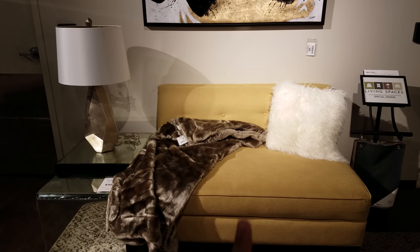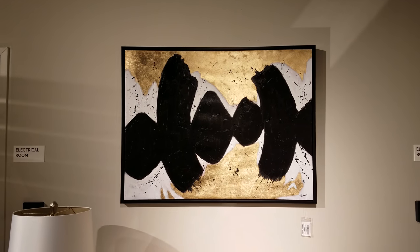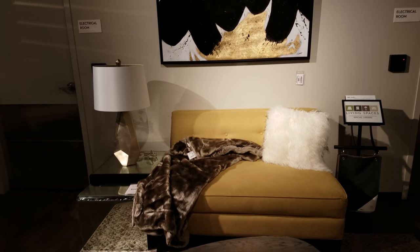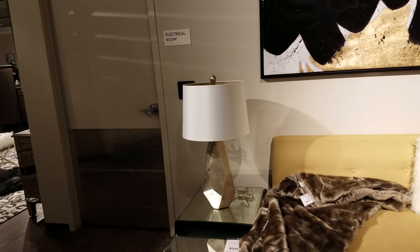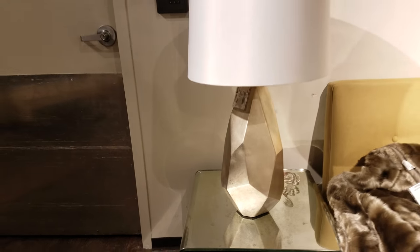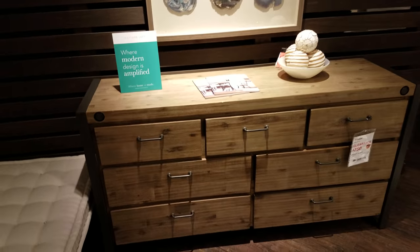We have, I don't know how much this is in front of me, but look at that wall art. I love their wall art here. I like stuff like that. But I really like the lamp too. Like it's really cool. How much is this lamp? This lamp is gonna be $200.